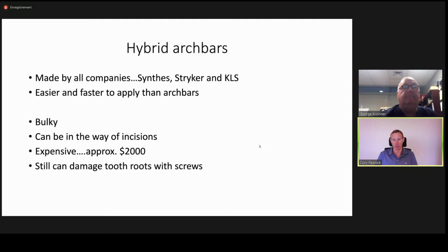One really big detriment of the hybrid arch bar is its bulk and its position. It's much larger and bulkier than a typical Erich arch bar would be, and also its position is much higher for the maxilla or lower for the mandible in the vestibule than an Erich arch bar is.